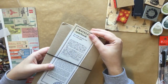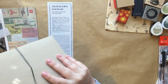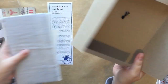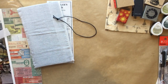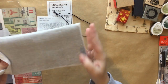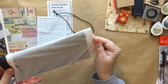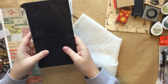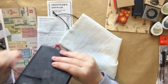where I located this Midori stamped black insert. If you've been following me for a while, you know that I wanted a black cover, but I didn't want to get one that wasn't the Midori. I don't know why. I just had a hang up over it. So this one looks super old and aged. It almost looks like it's got wax on it.